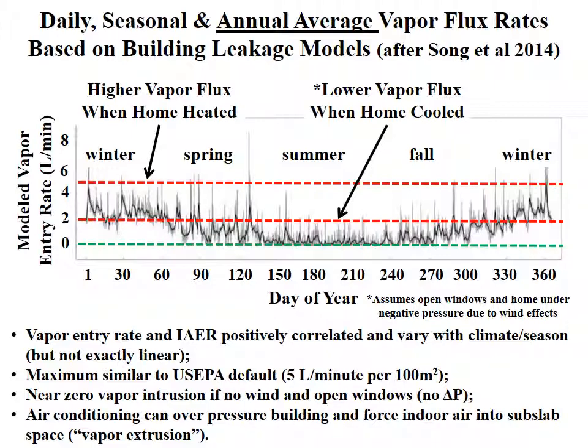You have vapor extrusion. Now, we don't go into this in detail in the paper, but I think I've seen several cases where you have very high concentration of VOCs just a few feet beneath the building slab, but when you test the soil gas samples immediately beneath the slab, you find very, very low levels of the same target VOCs. And it's definitely way too low to be related to biodegradation. But if you look at the buildings during these periods of being air conditioned, what you're probably looking at is indoor air that was forced down through gaps and cracks in the floors and into the subslab space.